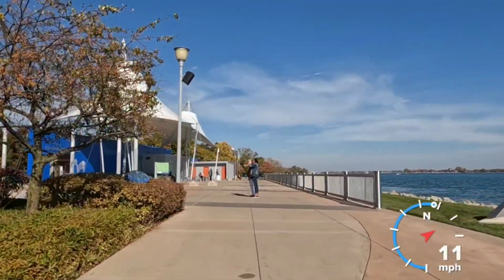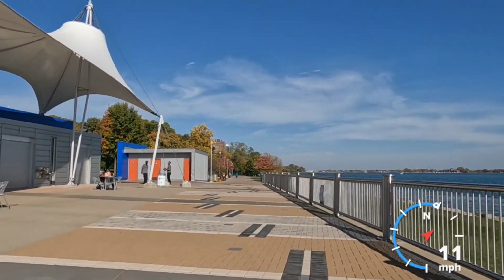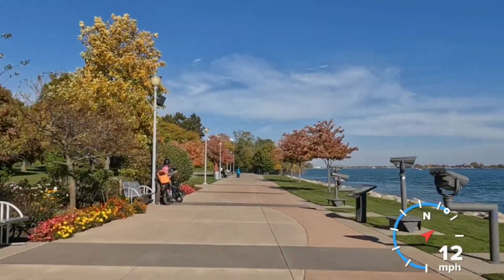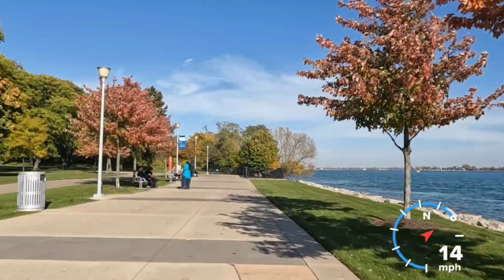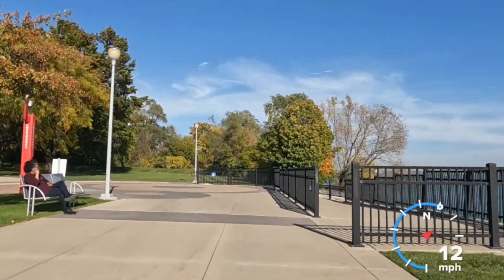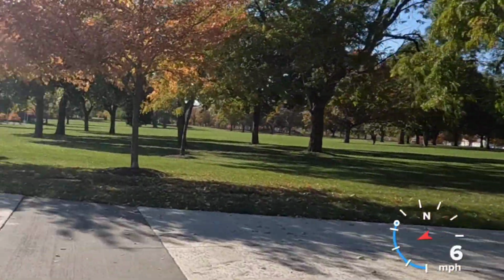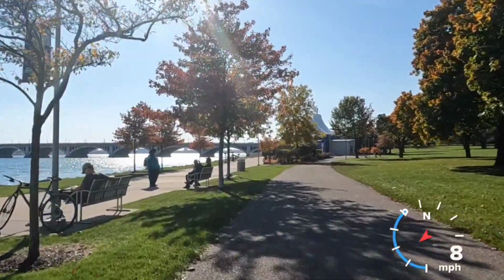I noticed that here it is, late October, and the Belle Isle Fountain, I can't remember who it was named after, was still on, and that kind of surprised me. So I stopped there and took a little video of the water fountain, and the whole experience was surreal. It was calming and soothing. You hear that fountain water sound like a waterfall in the background.